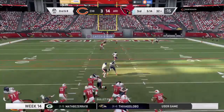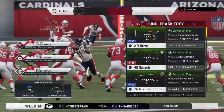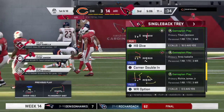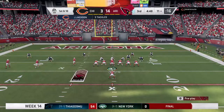Second and 8, Murray throwing. And he finds a man with a crossing route. He gets this one inside the 15, just a yard or two shy of the 10. A gain there of 21 yards. First and 10 at the 11-yard line.